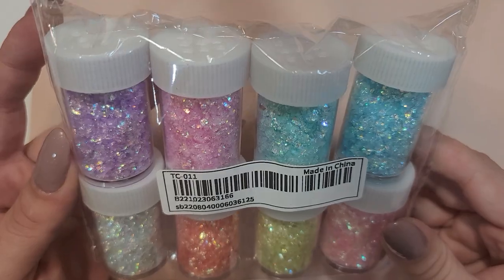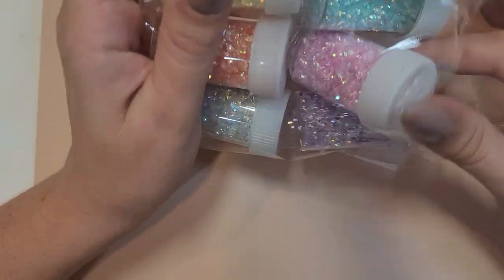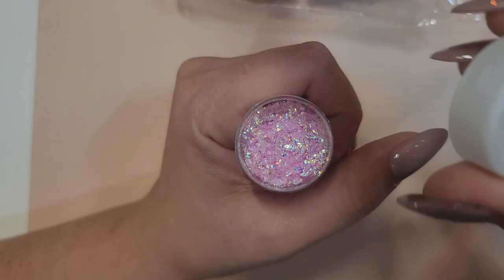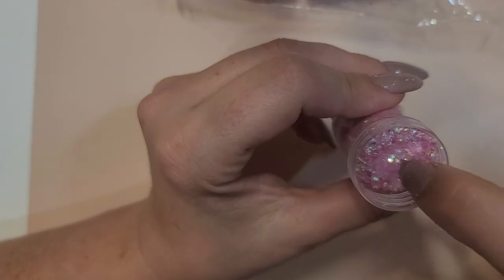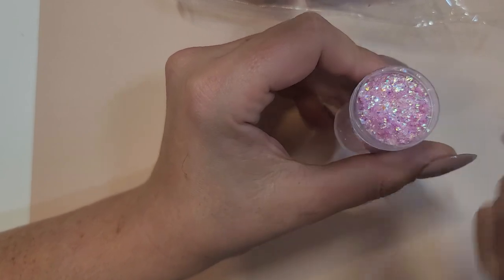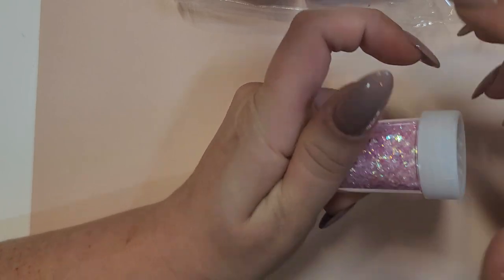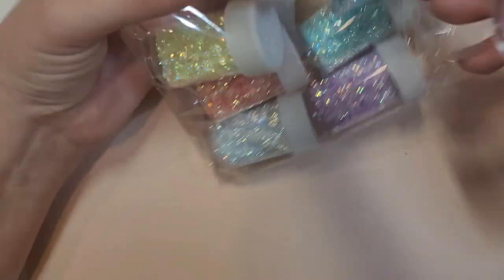Oh my gosh. These are way prettier than I was anticipating. Oh my goodness. Oh, and it has a little sprinkle cap. Stop it. Oh my god. And it's like these little micro Aurora flakes. Oh my gosh. These are to die for.